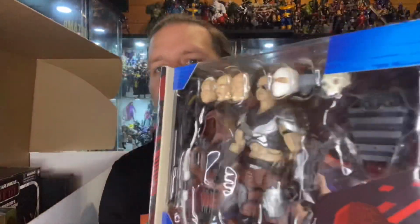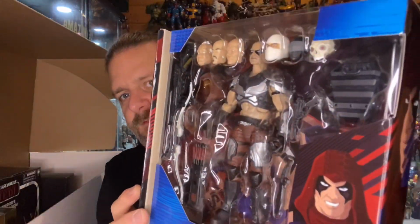Now G.I. Joe's not a line that I've collected. Wow, this guy is stacked with accessories. But yeah, it's not a line that I've collected, but been very tempted by because they look so cool. And this has got loads in it. It's got all the different heads. He's got 3 masks, 3 heads.